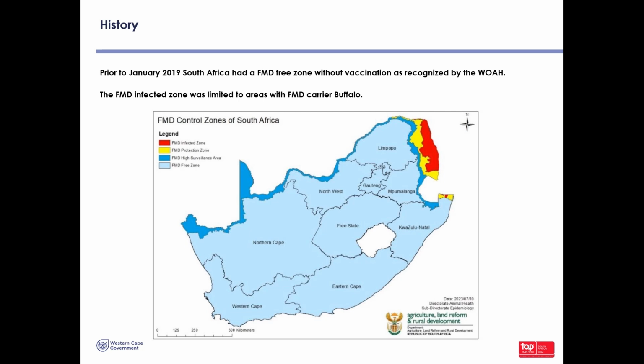We had this infected zone, which was limited to areas where we had carrier buffalo. So buffalo that harbor the virus but don't show clinical signs. And you can see here that's in red on the map, which is basically your game reserves. And then we had a protection zone where we vaccinate cattle to provide a bit of a buffer, and then the light blue was the previous free zone.